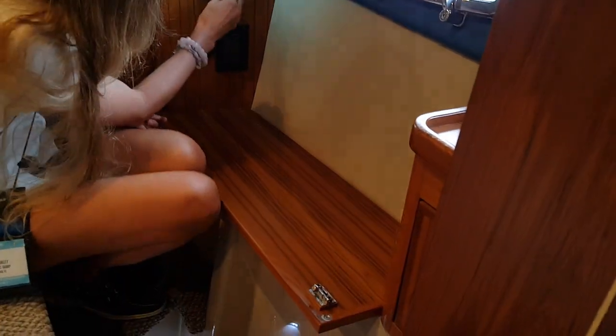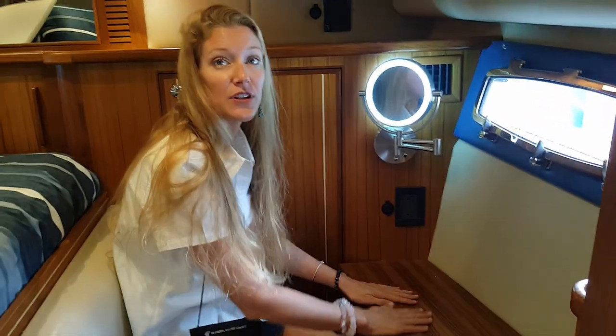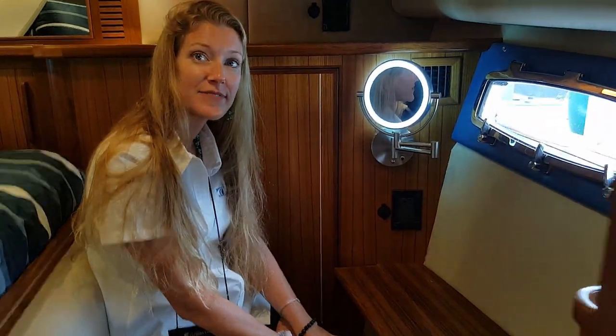But the other idea there with the power and the 12-volt power is that you can hook up a little computer and have that as a desk area. And if you look here, you put your feet here. Try that. Okay. So there you can really sit and have a workspace. Nice workspace. Yeah. All right.